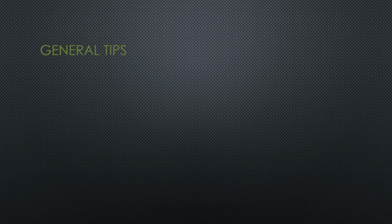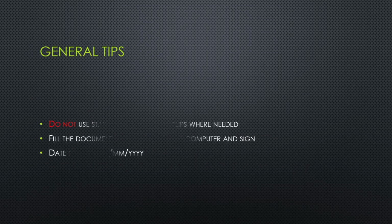The next are some of the general tips. For example, do not use staple pins at all. Use paper clips where needed, because sometimes you might arrange the documents in one manner, but then they might want it arranged in a different manner, and if you have it all stapled, it would be a big mess. So the best option, if you feel like you need to make some sets and put the documents together, is to just use paper clips, so you can arrange the documents easily.